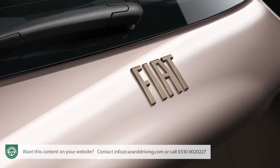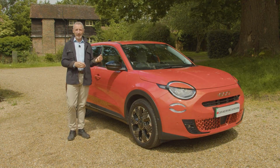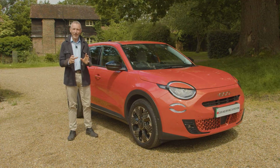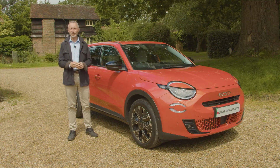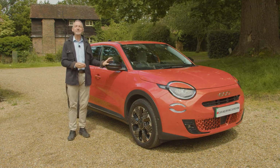But Fiat is at last back in the B segment with a credible market offering. Now, it's taken the EV revolution and a lot of Stellantis Group help to get it there, but if you like the brand and you have a fashion-orientated preference for your choice of small hatch, you may just feel here that the wait's been worth it.